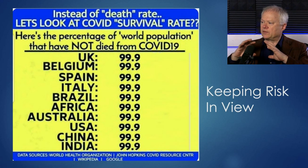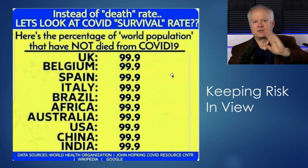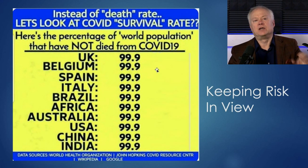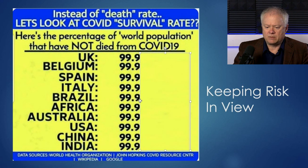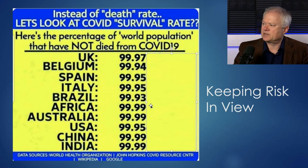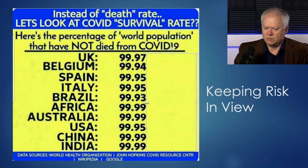By the way, when we look at this survival rate across the world, we see that everybody, and this is all ages, not just children, here's the percentage of the world population that has not died from COVID. It's an important number. It's at least 99.9 in all of these areas right here, but let's just widen this out a tiny bit more. Let's just shrink this back. We can now see that it ranges from a low of 99.93 in Brazil, so their overall population faced a 0.07% mortality from COVID, on up to a high of 99.99 in Africa. Somebody ought to look into that. Australia, 99.99. India, 99.99.